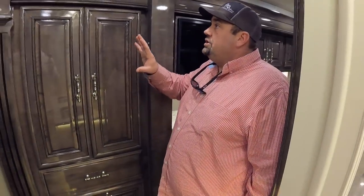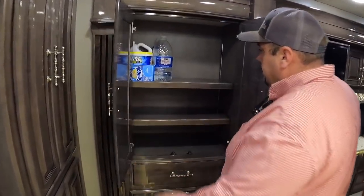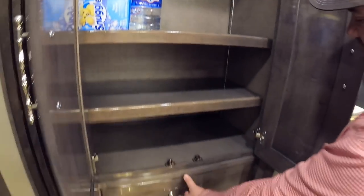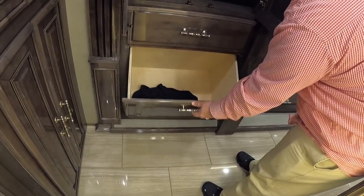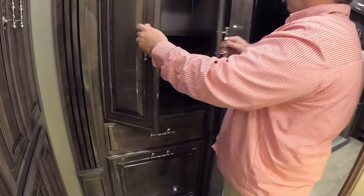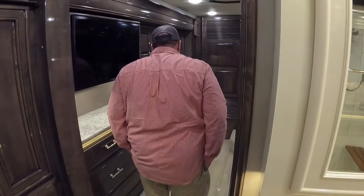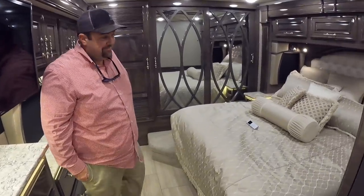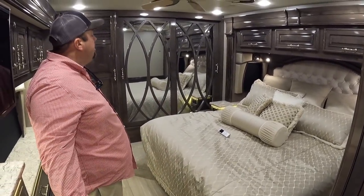And then this coach has so much storage in it, and you can see the pantry you have here. Nice big drawer. You can see some of our towels and stuff right here. Laundry hamper built in. Huge amount of storage. And they didn't waste any space, Andrew. They really gave you all the space that they could give you. Going back here into the bedroom here. What a beautiful coach, king size bed. King size Sleep Number bed.